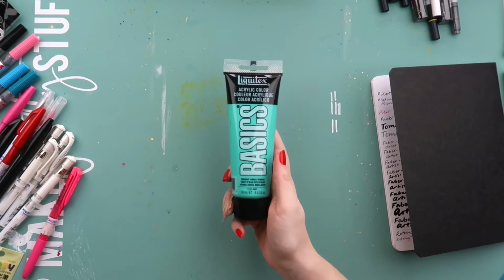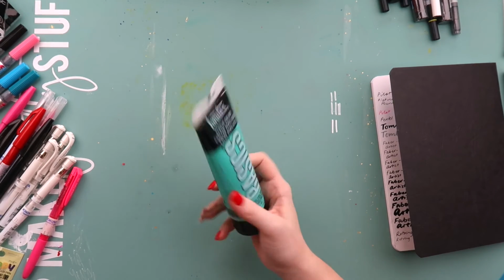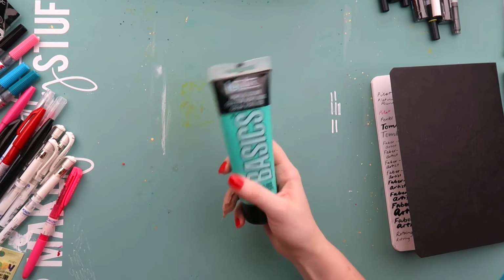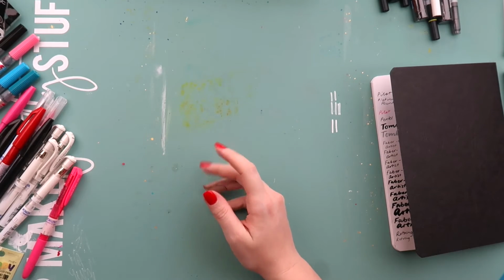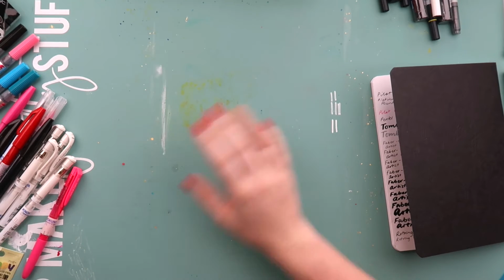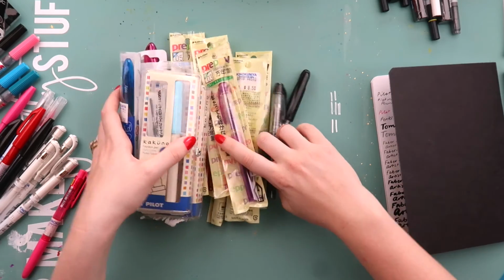Oh, I forgot. I bought this at Officeworks. That was left over from before. It's the Liquitex brand. It's a great cheap alternative for paints. You get a really large amount of paint for a good price. Back to Kinokuniya. I went a little bit fountain pen crazy.